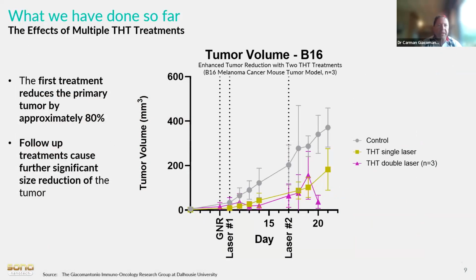What have we done? That was a 4T1 model. What you're looking at here is a melanoma model. So melanoma is the disease that we're going to challenge first.